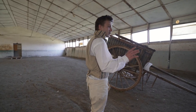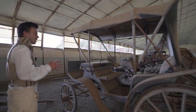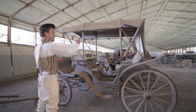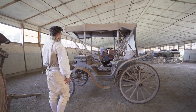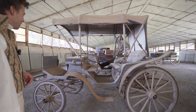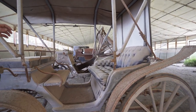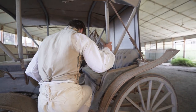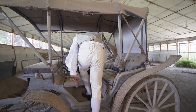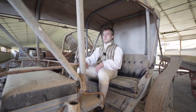Oh, I also really love this one. With the hot weather here in Spain, I think this one is perfect because it's fully open and you can enjoy a breeze while you would be driven around. Amazing to see this. Let me try to sit in there. Of course, I don't want to make my clothes very dirty, but I'm gonna try it out. How it would have been to sit in one of these.